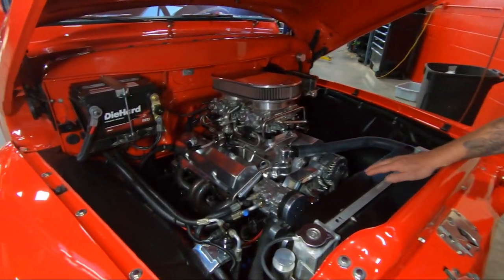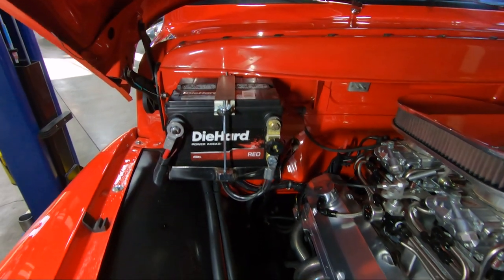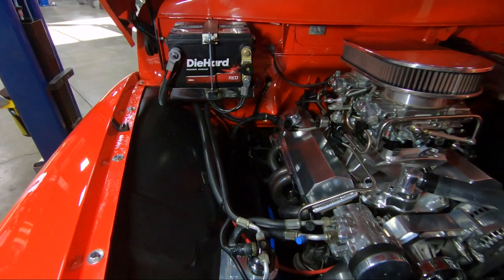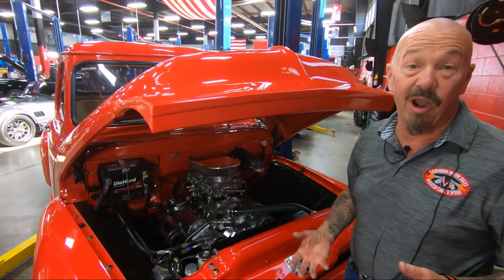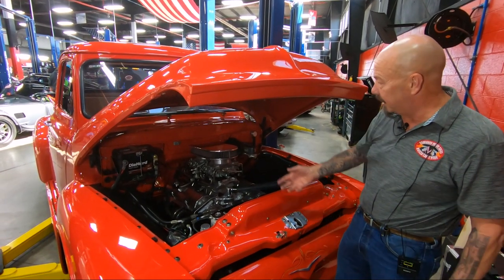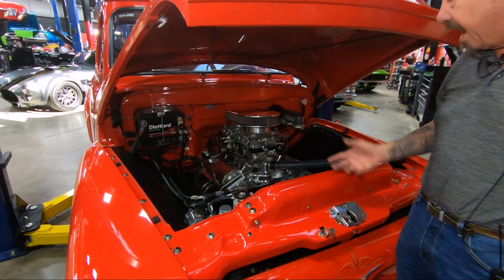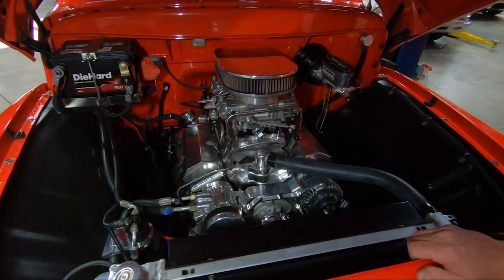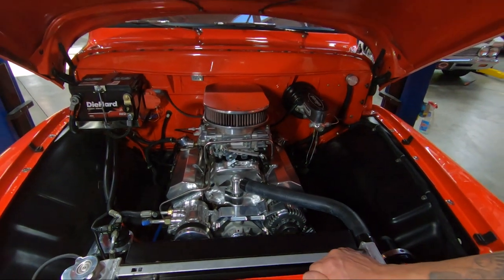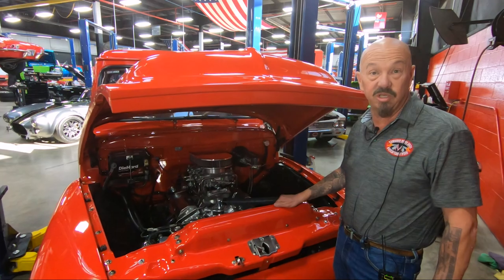We got the Diehard battery there in the stock location, which is really cool. A lot of times, actually, I don't know if that's a stock location for a 53. A lot of times they were underneath the floorboard. So if you had a problem with it, you had to get underneath the truck. I love it being right there. So it's real easy to get at. The AC compressor's all polished up, looking sweet. I mean, just everything, man. Take this to any car show, pop the hood. You are definitely gonna win some awards with this one.